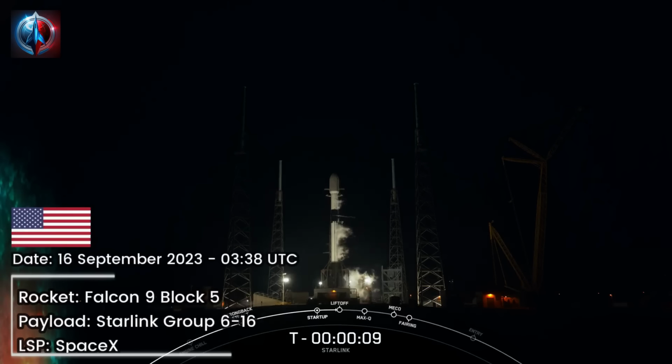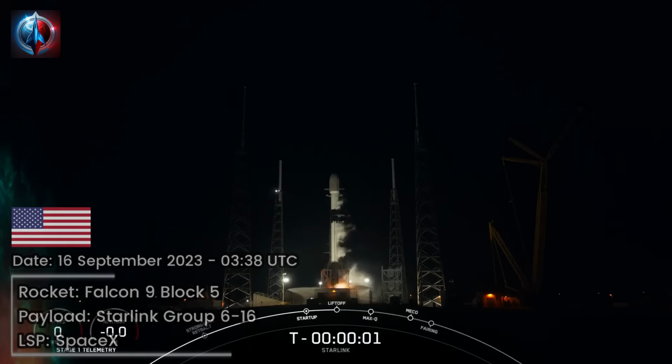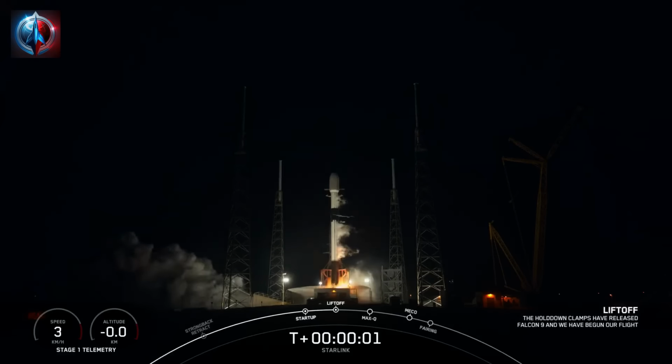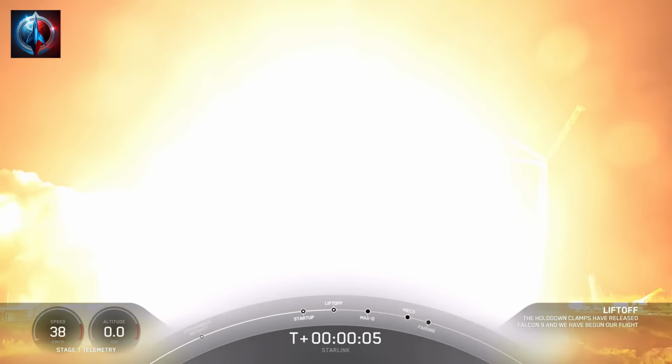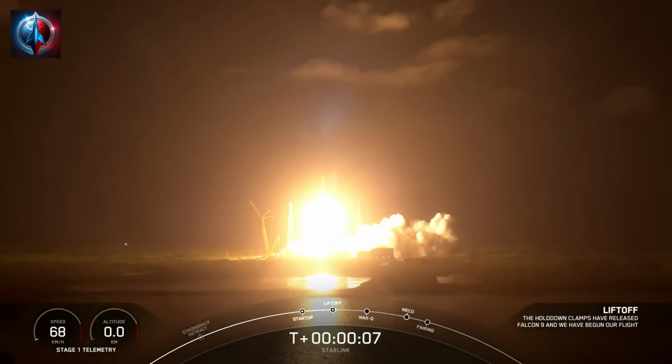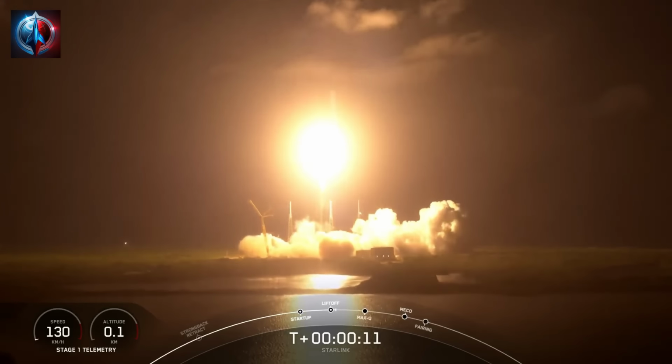5, 10, 9, 8, 7, 6, 5, 4, 3, 2, 1, ignition, engine full power, and liftoff of Starlink 616. Go Starlink, go Falcon. Beautiful picture memory.